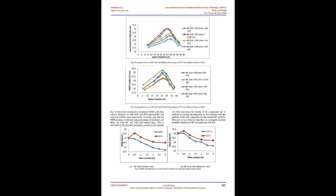Using the results of dry density and moisture content of lime-treated BC soil, the optimum lime content was determined. Table 4 shows variation of MDD and OMC at different percentages of lime added to BC soil. It can be seen that, corresponding to 3% lime content, MDD is maximum with minimum OMC for the BC soil used in the present investigation. Hence, for the BC soil used in the experimental investigation, 3% lime can be considered as the optimum lime content, OLC.